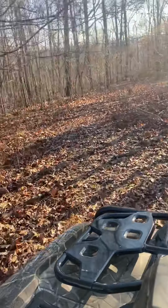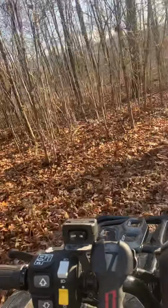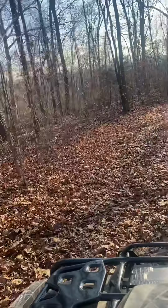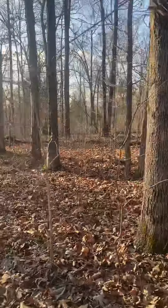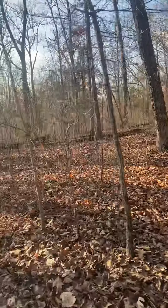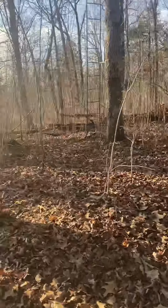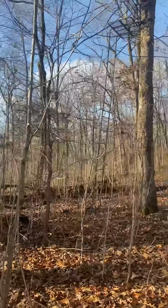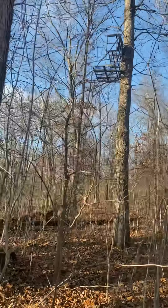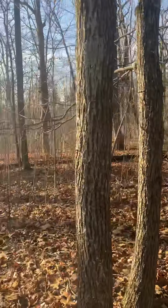I'll be going into the sun here, so I'm not going to really be pointing the direction that I'm going. Look at some of this land out here. If you see a deer, let me know. This is where a little buck was harvested. There we go, another tree stand. That's all he grows here, tree stands. He's got them all over the place.